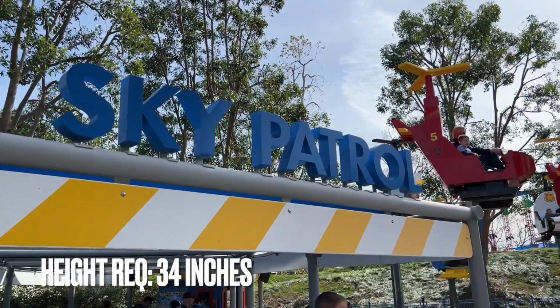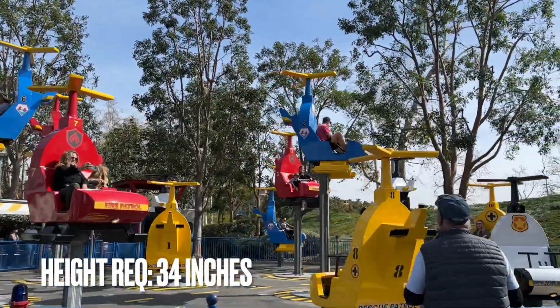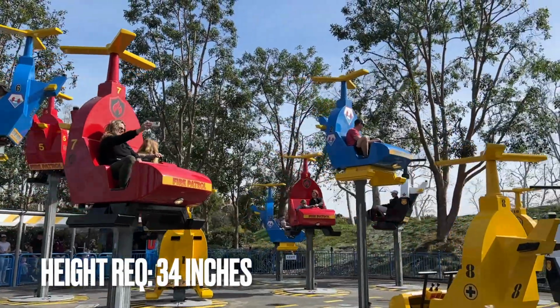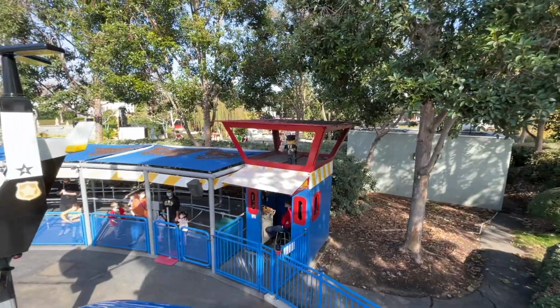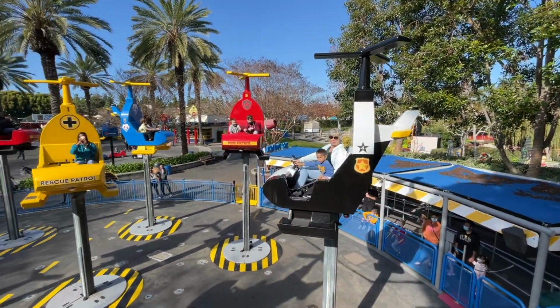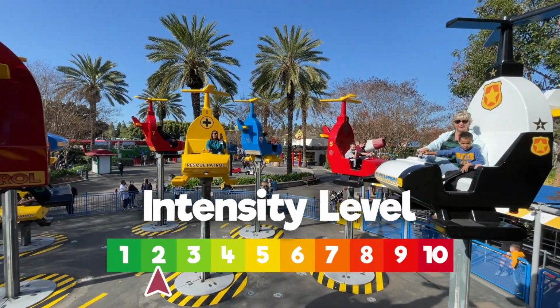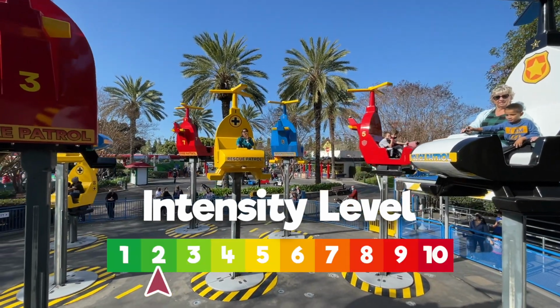Sky Patrol is another unique attraction I've never seen before coming to Legoland. You sit in a helicopter and are raised up into the air vertically. You can turn the ride vehicle around, but it doesn't spin in a traditional sense like a Dumbo-style attraction. Sky Patrol receives an intensity rating of 2 from me.